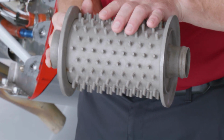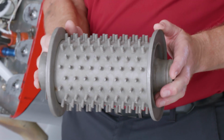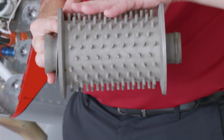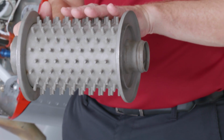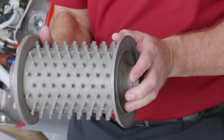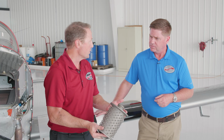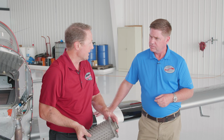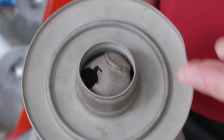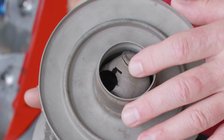Now again, during a condition inspection, we want to take the muffler off, take the shroud off, do a complete inspection of the heat exchanger area, make sure there's no bulges, cracks, or holes in it, once again for carbon monoxide reasons. Another thing on a muffler, most of them have an engine baffle inside them. You want to look inside the muffler whenever you have it out of the engine compartment. Look at the condition of the baffle.